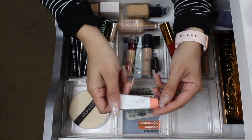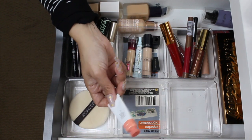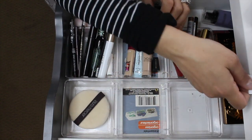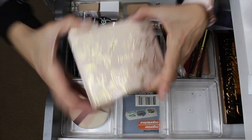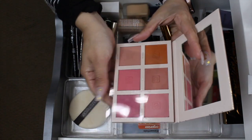This is so pretty. I absolutely love it. Now I get the hype about it. It's so easy to use, really easy to blend, and it looks just so healthy on the skin. I did have a blush palette, and this is by Jouer, and this is, well, the blush palette.